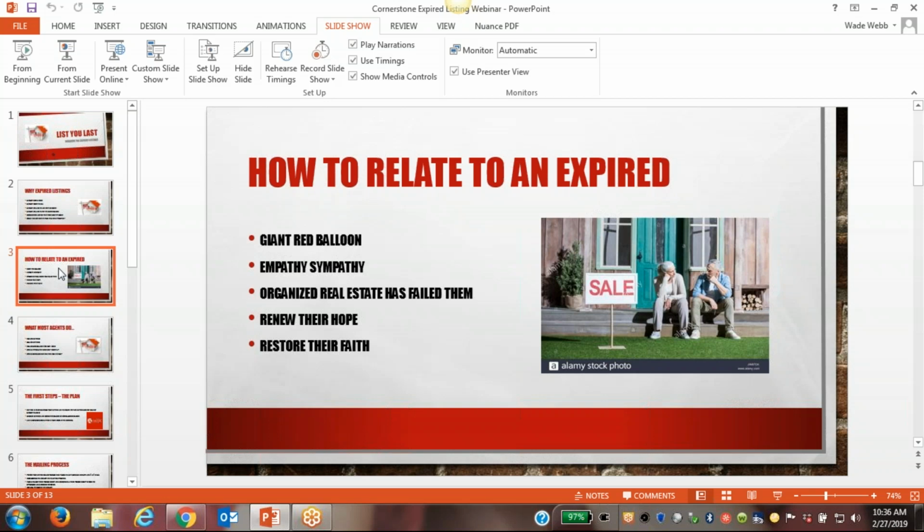Okay, so renew their hope, renew their faith, and restore it, and give them some sense of hope. I look at expired agents and expired listings, guys. You have to look at yourselves as people out there who are willing to say, I am sorry, and I am here to give you hope. You're messengers of hope, if it's done correctly, truthfully and authentically, and I believe that we can get the job done for you this time. We're deliverers of messages of hope.